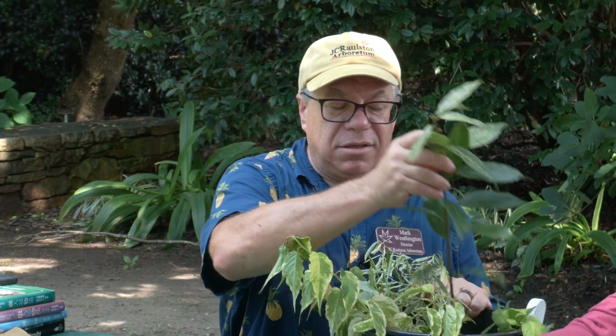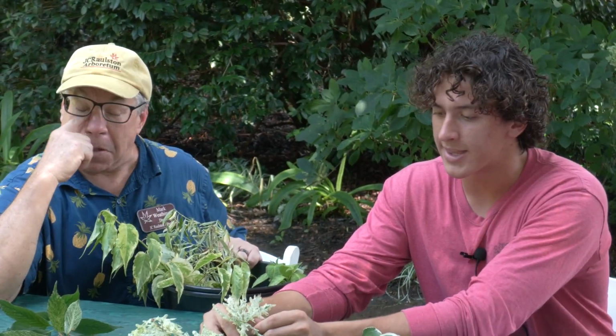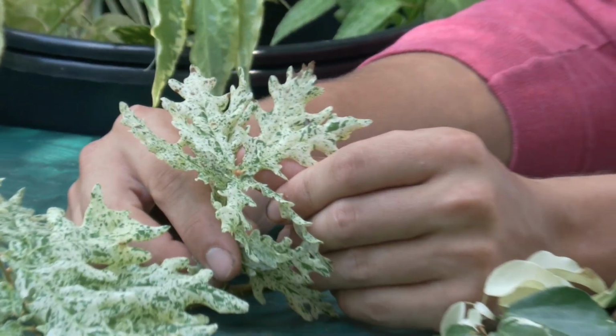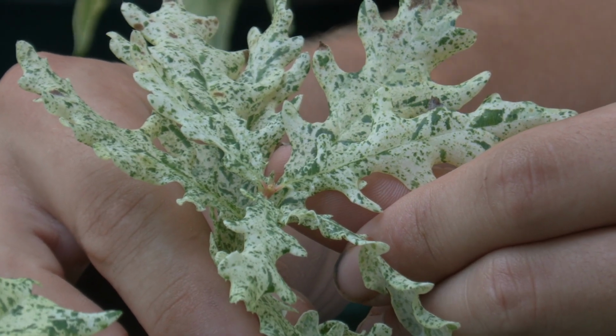If you can explain that to me, please do. So I'll take a second to explain what I think is going on here. When you look at this leaf, you see just the specklings of green. When you look at the leaf edge, there's nothing particularly special at the edge.